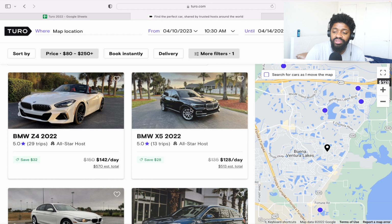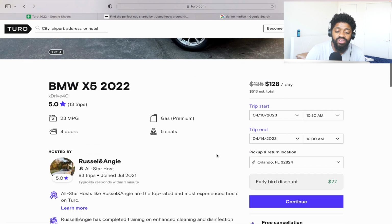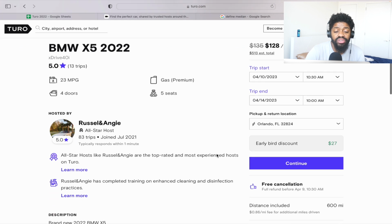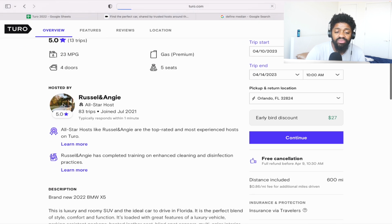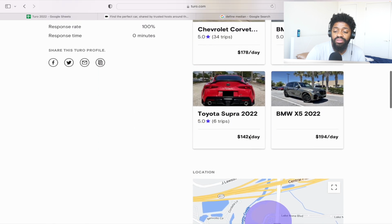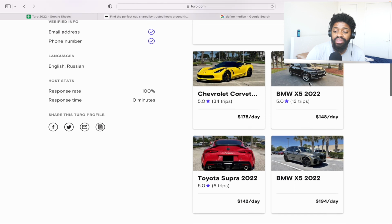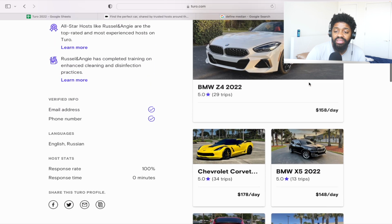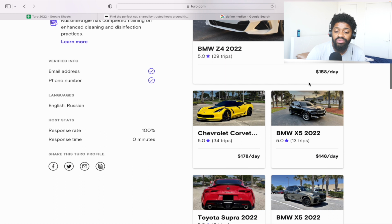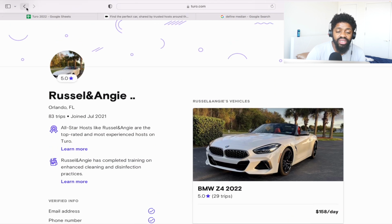Okay, let me look at this one. This one really grabbed my attention. This is Russell and Angie. Wow, they just joined. They have 83 trips, so they probably have more than one car. They have 5 cars. Okay, wow, they got some expensive ones on here. This is $194 per day. This is $140. Oh, they trying to get to the bag, and they getting booked too. Wow. Okay. Listen, there might be some money out here in Kissimmee, Florida, guys.